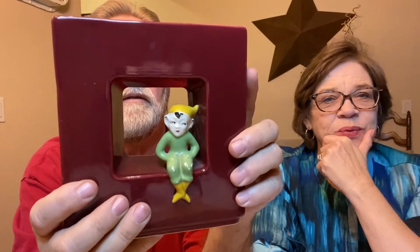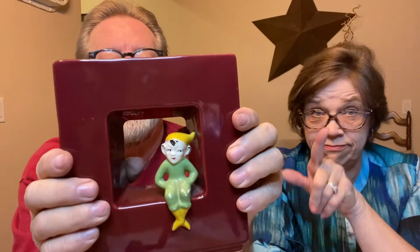We got him at the Enchanted Bullfrog. Oh, did we get it there? Yes, we did. So I love him. Enchanted Bullfrog, Buckeye, Arizona.